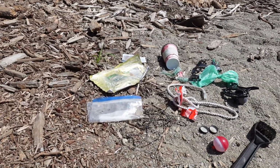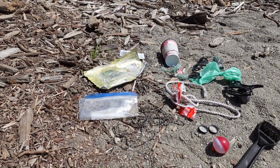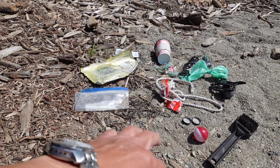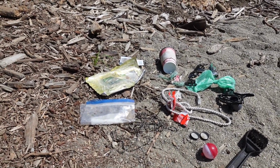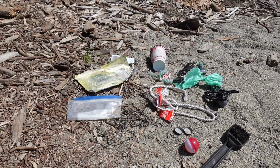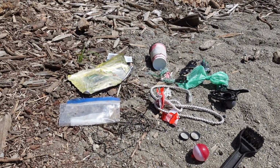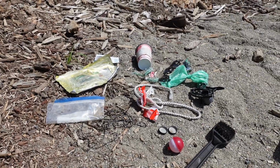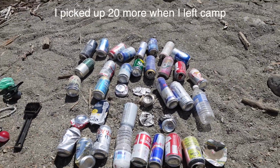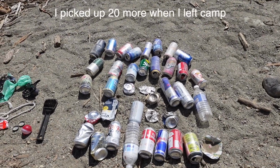So I just did a little walk around my campsite here, just in the area I'm in. I picked up some plastic wrappers, some bottle caps. I cleaned up all of that broken glass earlier as much as I could see, a coffee cup, picked up somebody else's dog poo, bits of plastic and all that. And this is all of the beer cans that I picked up on the drive here.